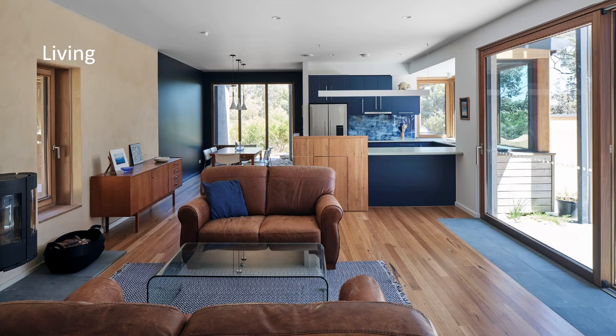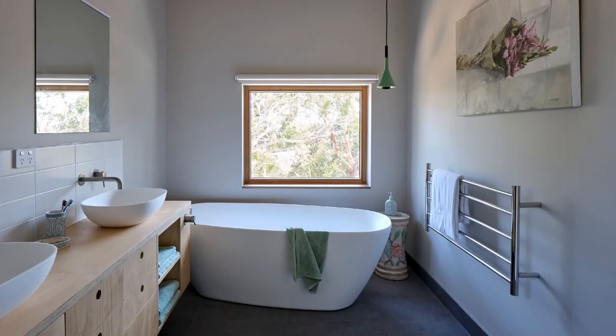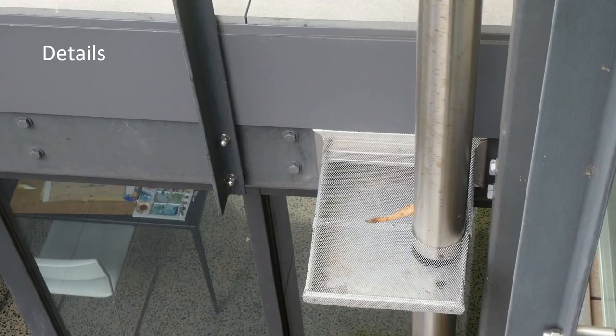So internally, some inherited furniture, but also a piece of artwork which has got some of our design journey with my sketches and some of my wife's watercolours in there. It was put together by our daughter-in-law. So that's a glass splash back. Bathroom's got a view into the trees, and the cabinetry detailing is important to us, but also the external detailing, so that we call that slippery detailing, so that in the event of a bushfire, ember attack, those embers would likely blow off.